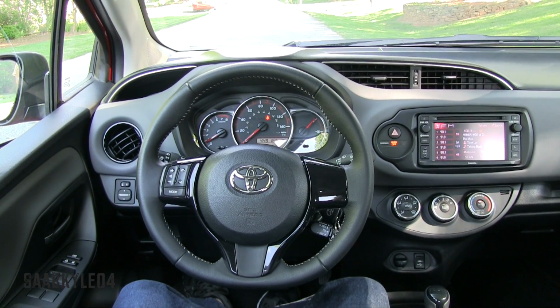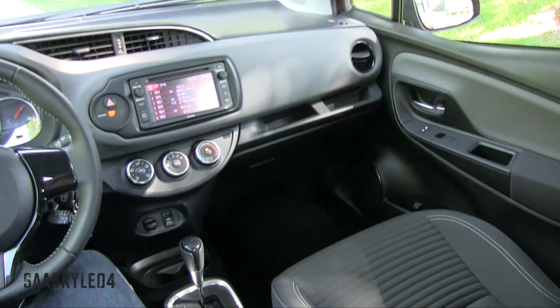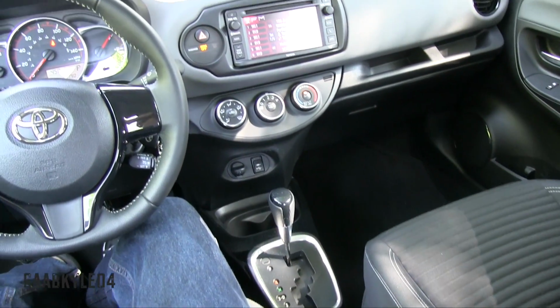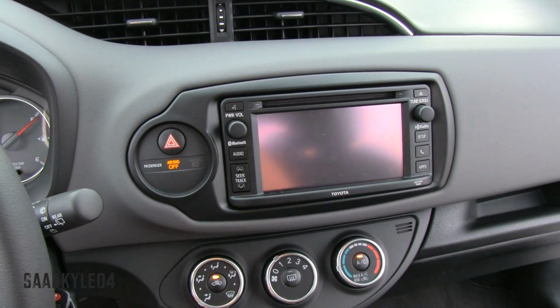A 6-speaker audio system comes standard, but you can actually opt for a premium audio system that comes with navigation, a pretty unique feature in the class. The Entune system is standard across all Yaris models, has voice commands, an in-dash CD player, and AM/FM radio.